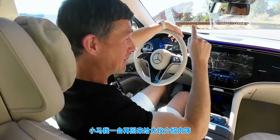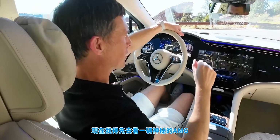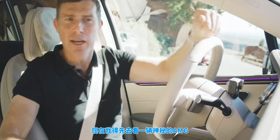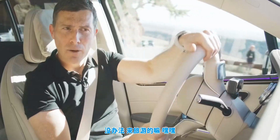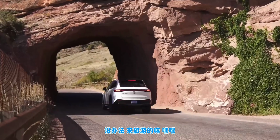Now I'm going to go into more detail on the interior of this car a bit later on, because first I need to go see a secret AMG. Before I do that, I'm going to drive through a hole in the Red Rock Mountain because, you know, tourism.